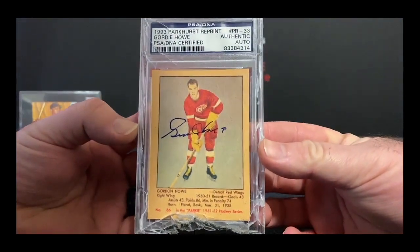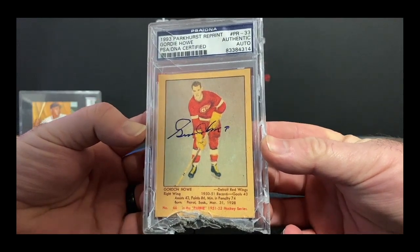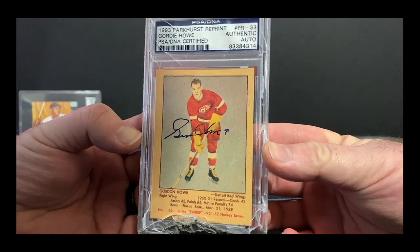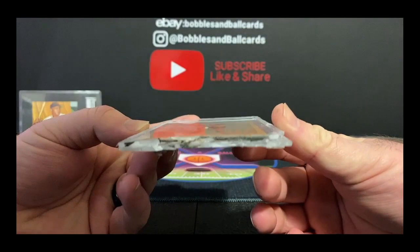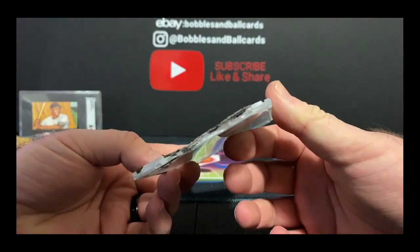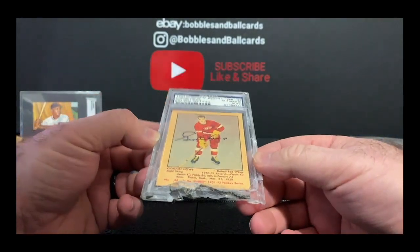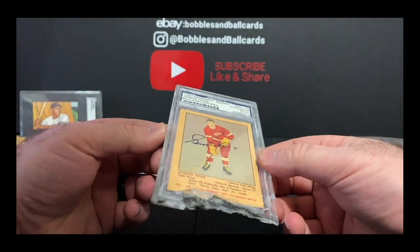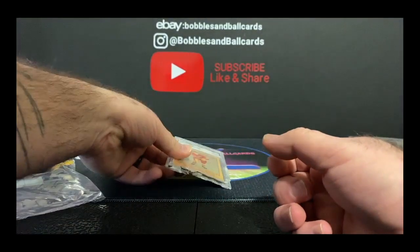But what I purchased was a 93 Parkhurst rookie reprint Gordie Howe, PSA DNA authenticated autograph. But as you can see, it did not come in under the best of terms that I would have liked it to. But I'm going to say in a positive way, things happen, accidents happen. I'm trying to understand that.